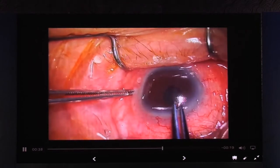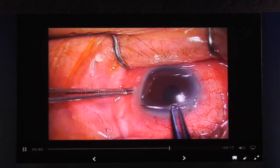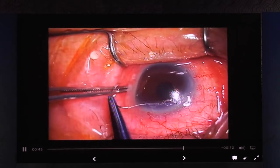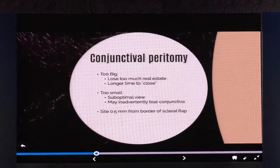If it's too deep, sometimes you'll see a bit of leaking from the traction suture site, in which case, if the anterior chamber holds, it's usually not a problem. If it doesn't hold, you need to obviously resite it. So that's not too complicated an issue.